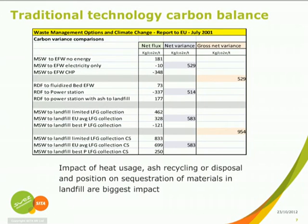If you then move down, there's the RDF, refuse-derived fuel, fluidised bed, a different style of technology. Again, you can see the burdens and benefits. And at the bottom, just for reference, you can see what those would be relative to that material being placed in landfill. First set of 3 is landfill, where the landfill gas is collected in a limited way, in a reasonable way, and very best way.